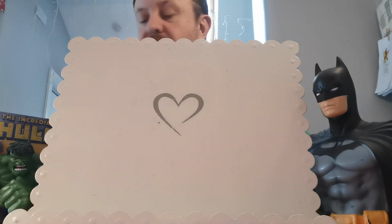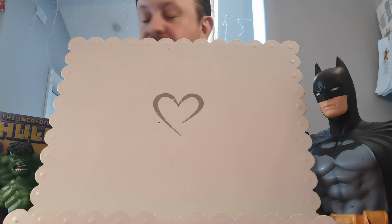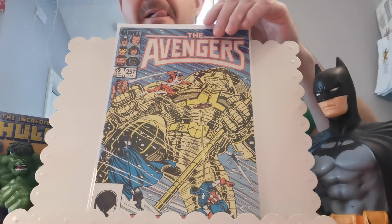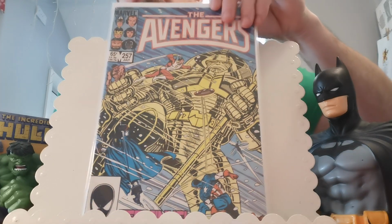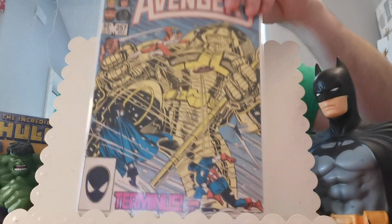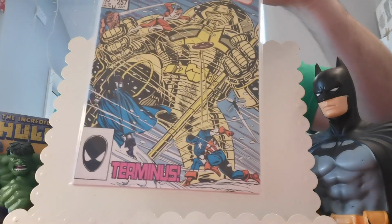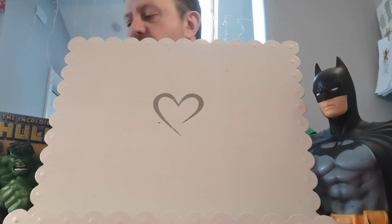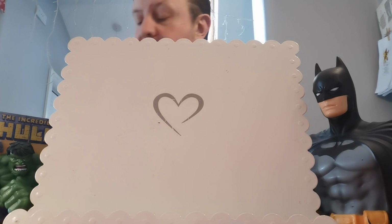This isn't the copy I found, but I did find this book for £1.50. I've since sold it for about 8 or 9 quid. Criminally undervalued, I think. The book in question, Avengers 257. Yeah, I found that for £1.50. And this is, of course, the first appearance of Nebula, star of the MCU. So a good find. It's also got the first full appearance and death of Terminus, who was Jorro. Nebula doesn't really look like she does in the movies, in the comics, so that's probably why it is undervalued.